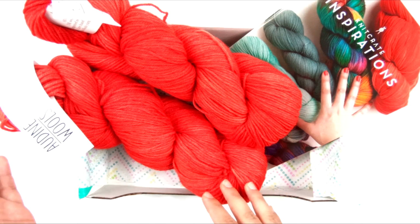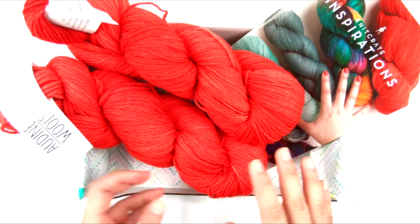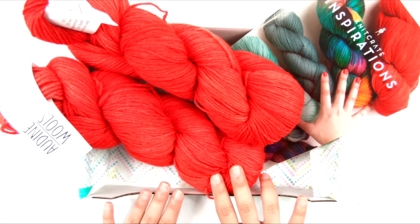So it's more of a neutral red, I guess. It's softer and a little bit more delicate and not quite so powerful and saturated.